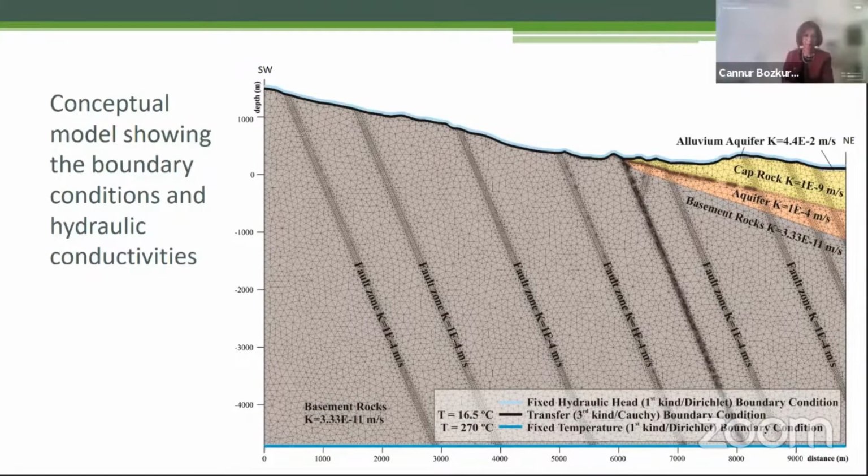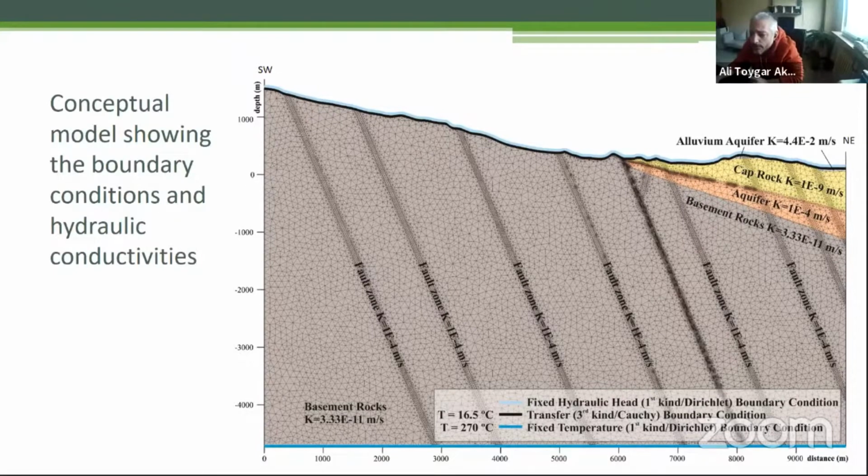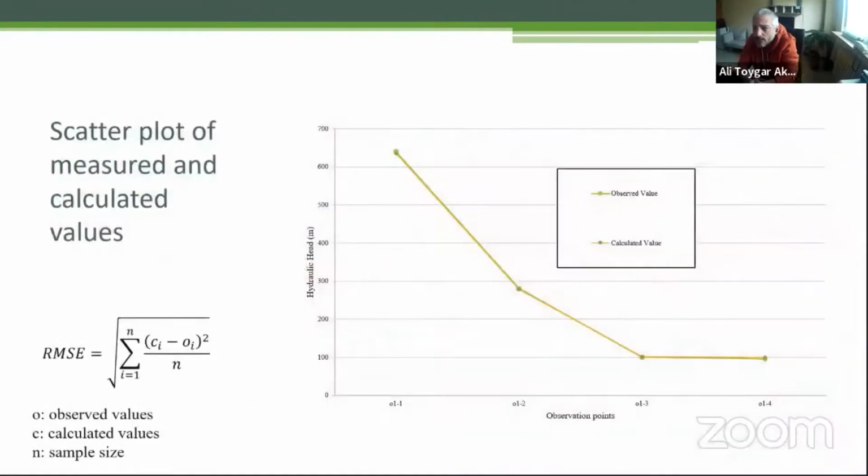So as a fixed temperature boundary condition for the bottom of the profile, the average temperature value at a depth of approximately 7 kilometers is accepted as 250 degrees Celsius. And you can see the basement rocks, aquifer, and the cap rocks located here. After all these setups, the parameter estimator module was used for the calibration process, and regression analysis has also been done to check the accuracy of the model.